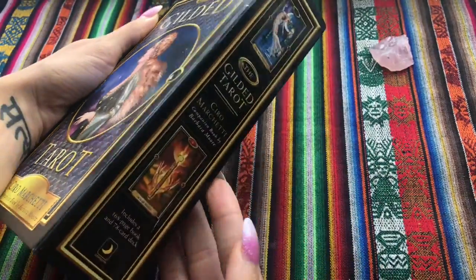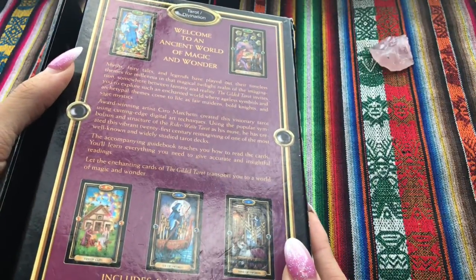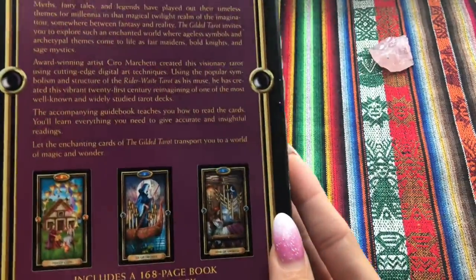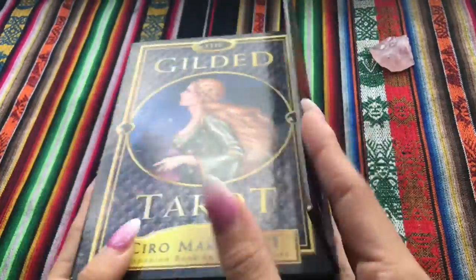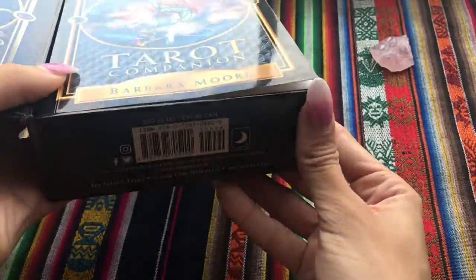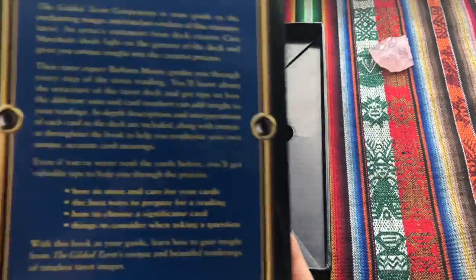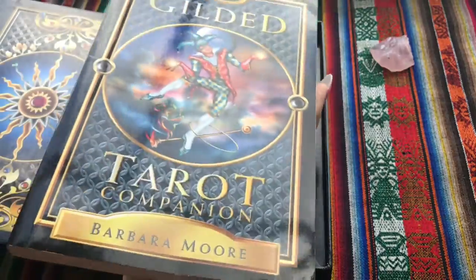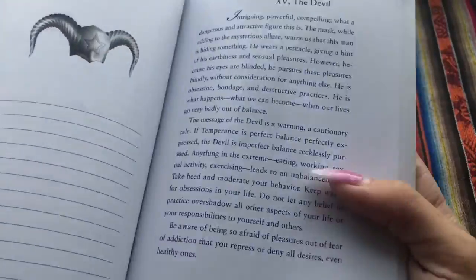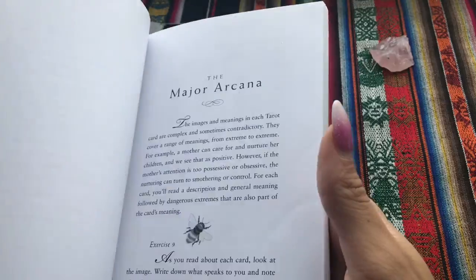It comes in this really awesome book-like, nice protective case. I believe I paid $30 for it. And it's just beautiful. The case has kept it nice and safe for the amount of time that I've had it. And this beautiful guidebook is nice and big. You can see how big it is, and it has a lot of descriptions, even numbered places for notes. It kind of teaches you how to interpret the cards.